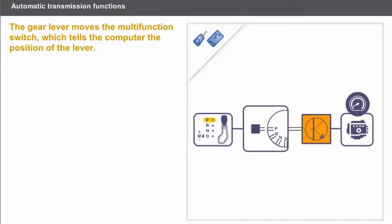Similarly, on some models it may be impossible to remove the key if the lever is not in park position. In manual mode, the computer may ignore the driver's use of the upshift-downshift controls to prevent the engine speed being too low or too high.